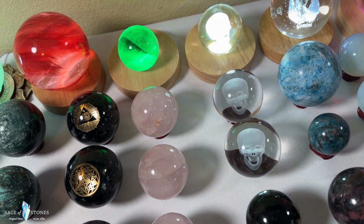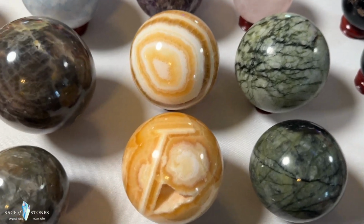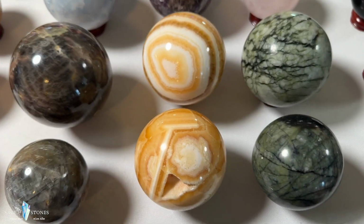Mandala, I don't know how you guys say it. Orange calcite, sorry, brain fart for a second there.